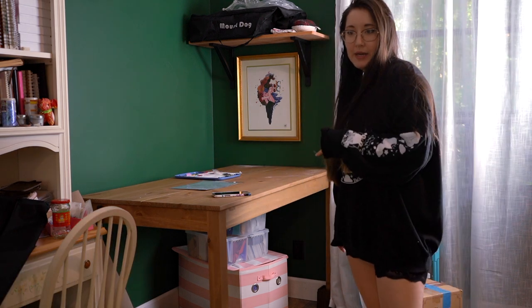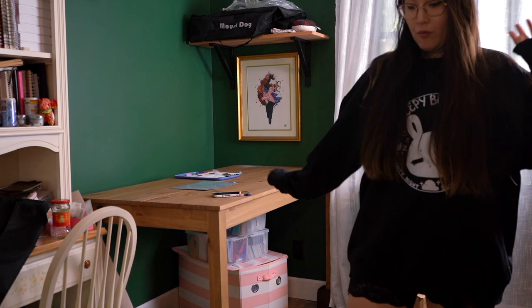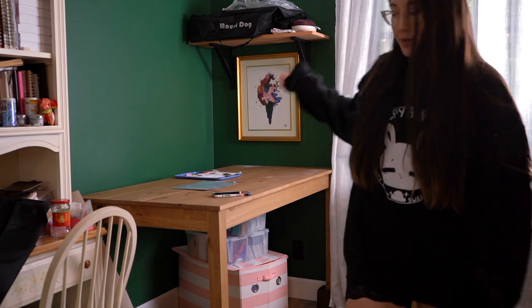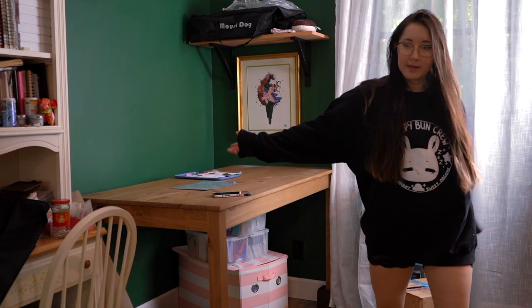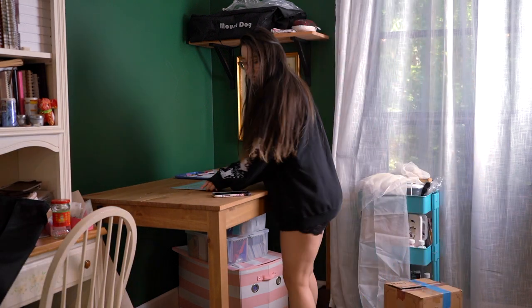Everything together. Sorry that a lot of that was off camera, but I will show you guys around a little bit. One of the last two things we're going to do is to cover this table so it can be an ironing table. I should probably get this junk off of you first.